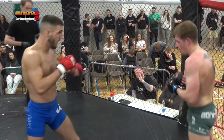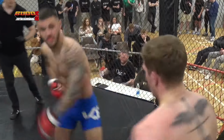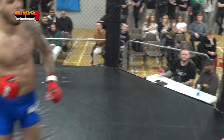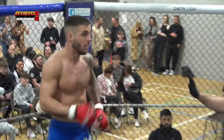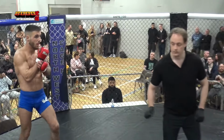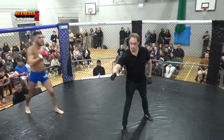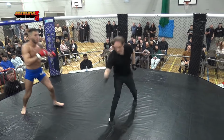That nose is starting to look a little bit messier now as we go into the final 10 seconds of the first round. I know it's MMA, but I'm not hoping for any grappling because the striking affair has been fantastic so far. Yeah, I'm hoping it stays feet standing, but it's MMA at the end of the day, so we'll find out.